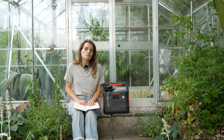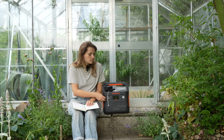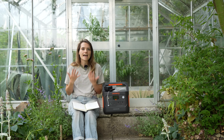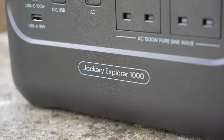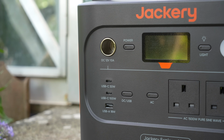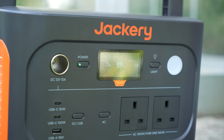The noise levels of the power station are really quiet. So right now I'm charging off a USB port and I can't hear anything, and if you use the AC ports it goes up to 22 decibels, so it's a quiet hum but nothing that will be distracting, and you definitely won't be able to hear it while we're making this video.